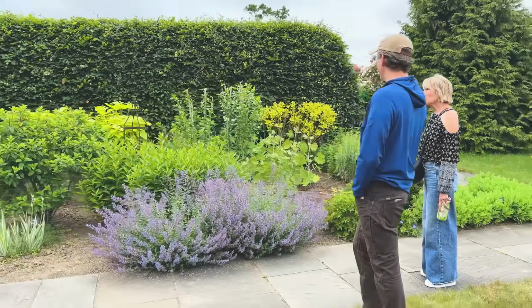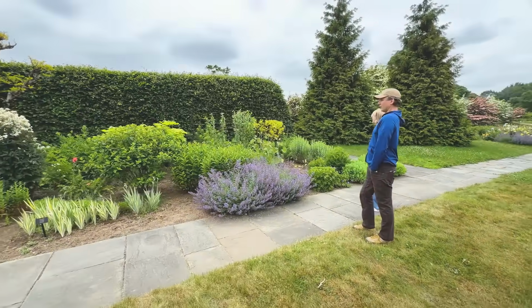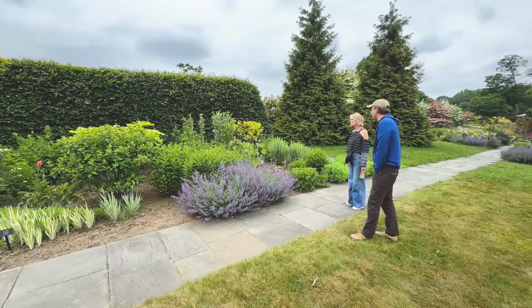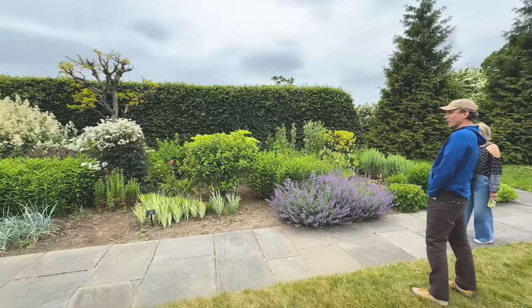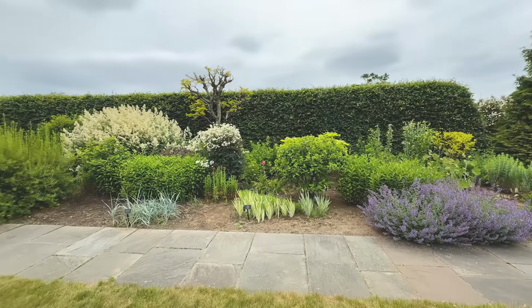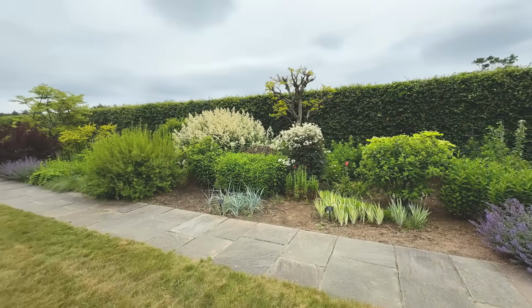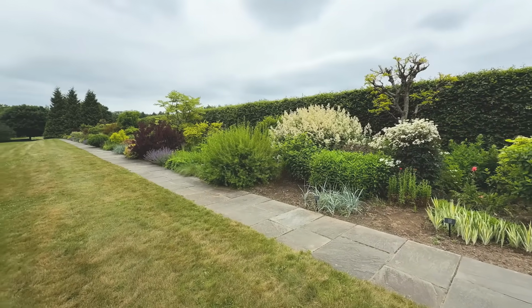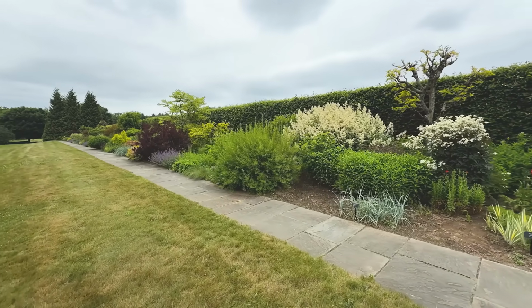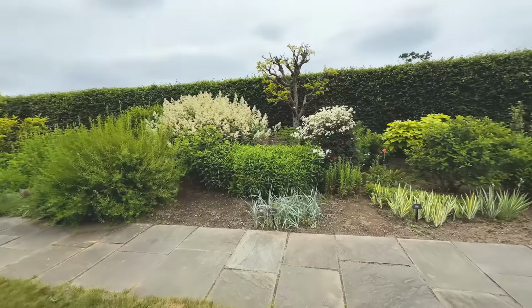This garden went in the early 2000s, and it has a lot of English gestures. A beech hedge is the backdrop, with woody plants as cornerstones. And Cheryl has a bit of a tough job in that she's constantly having trial plants dropped in her lap.